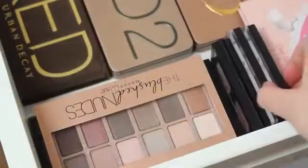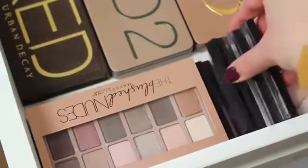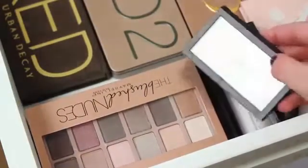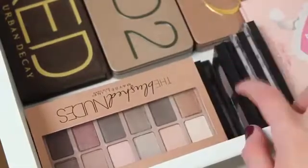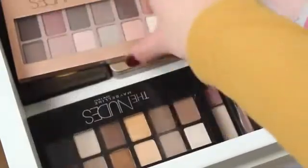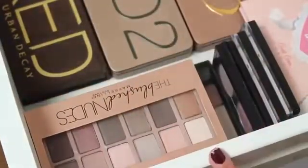Down here I have some smaller palettes. So I have 2 from Wet n Wild, Walking on Eggshells, and then I can't remember what this is called, Sweetest Candy, I think it's called. And then I also have my little MAC duo that I made up, which I love. I then have the Maybelline Blush Nudes, the Maybelline Nudes, and the Anyway Elysium palette, which is actually one of my all-time favourite palettes, possibly over one of the Naked palettes.